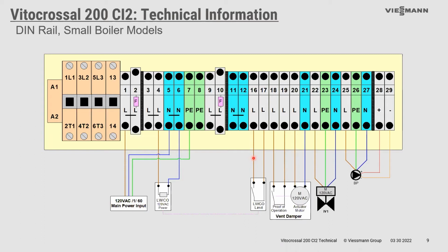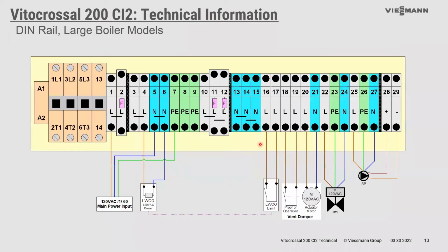You can put these boilers right back to back or side by side, as long as you leave clearance behind so you can get to them. So when we look at the DIN rail, this is the small boiler DIN rail and this is the large boiler DIN rail.